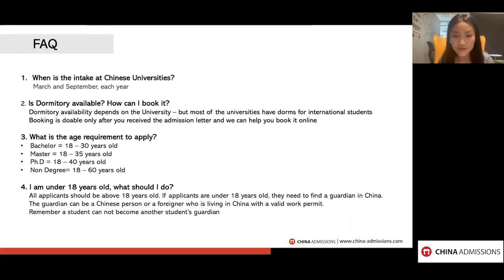For the embassy route, some embassies require hard copies, which are mandatory to mail to them in order for them to process it. But for some embassies, if you finish the online application through the CSC website, they will just check without the hard copy documents. For more details and requirements for this year's CSC scholarship, you can check the official websites of the Chinese embassies in different countries.